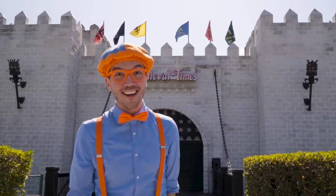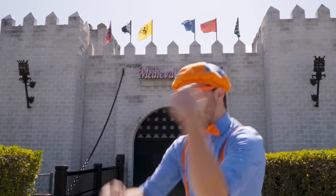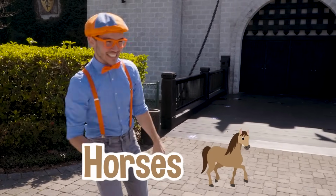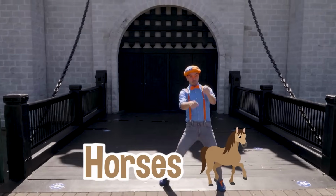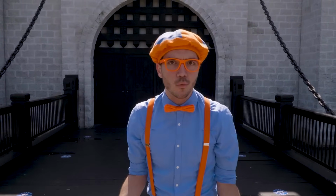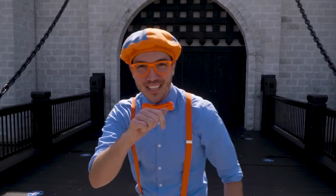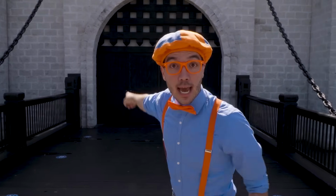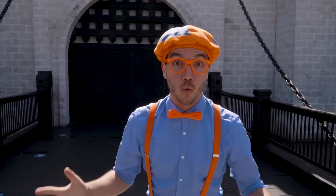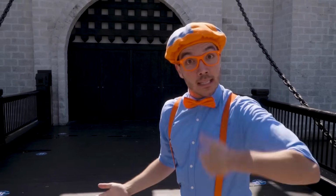Whoa! Did you know back in medieval times, people didn't drive in cars? Ring, ring, ring. No, instead they rode horses. So silly. Hey, have you ever wondered what it was like in medieval times? Yeah, me too. Well, today, you and I get to go in the Orlando Castle and learn all about it. Yeah. Maybe we can even see a real-life knight. That would be so cool. Come on, let's find out.